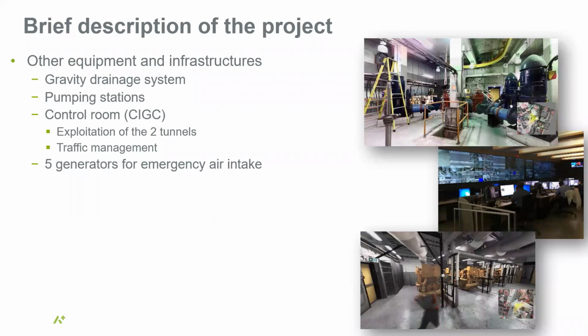There's also other equipment around the tunnel, so generators for emergency, control room, pumping station, gravity drainage system. So there's a lot of equipment around those tunnels that we needed to take measurements of and assess the information and capture it and make sure that the as-built has been produced for the project. So to help many teams for this project.